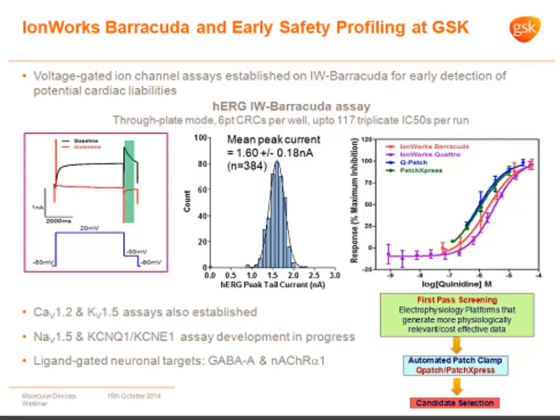And then looking across to the dose responses on the right of the slide here, you can see how well the data we've generated in the 5-point dose response curve in the red for the Barracuda correlates to the data we got from 11-point curves on our Ironworks Quattro, and with some Q-patch and patch express data for the same compound. And obviously we've done this with more than one compound, and we get pretty good correlations throughout, really.